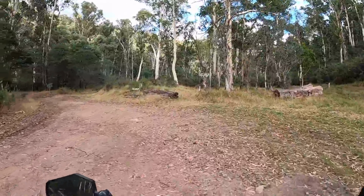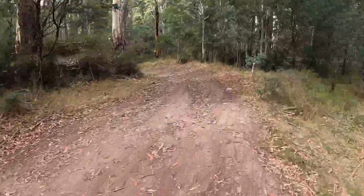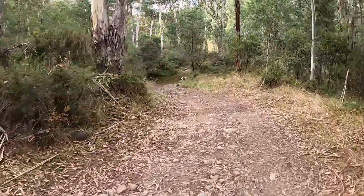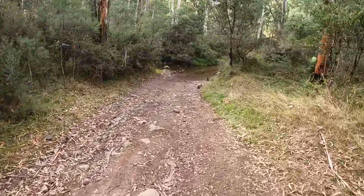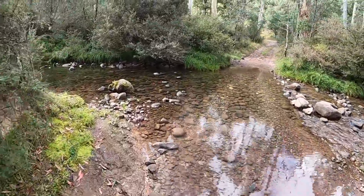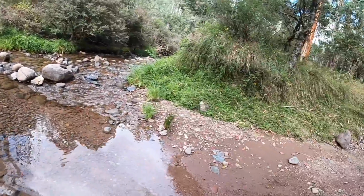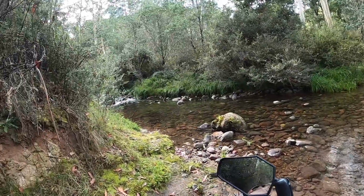So there's that Bluff Link Road. So this is where we would pop out if you go the easier route. I'm just going to fill up my water here because it's a really nice water spot. Really nice water spot. Might go through and come back, eh?